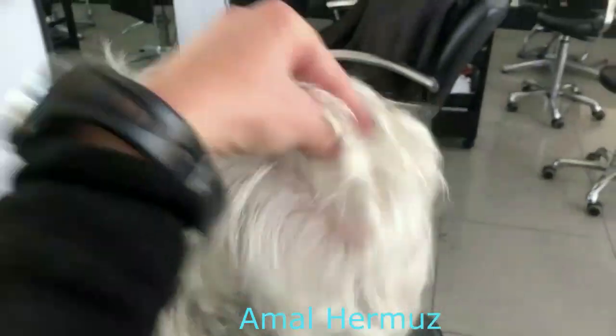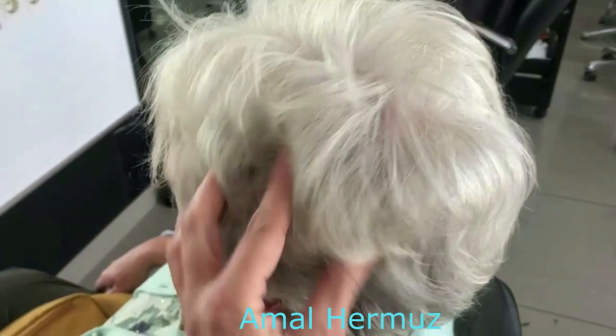Okay, so we thought actually to leave this long and make a movement here in volume, and to shave this hair all from here. This will make her more modern. We make here more movement, more volume. So maybe younger. And we will need to make her a little bit young. Yeah. So we will see you.